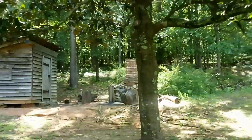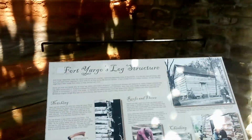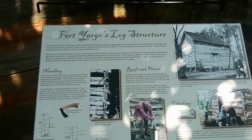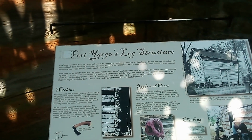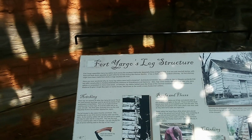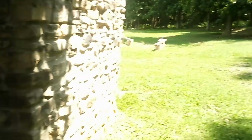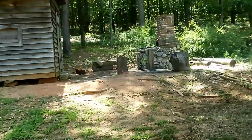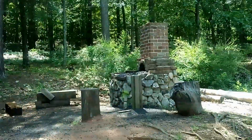Let's see, what does it say here? It gives you a little breakdown on this plaque outside the structure, which talks about Fort Yargo's log structure. Talks about the floors, the notching in the wood, and chinking, putting the clay and stuff between the logs. And this is the old time ways, folks. This is our ancestors.